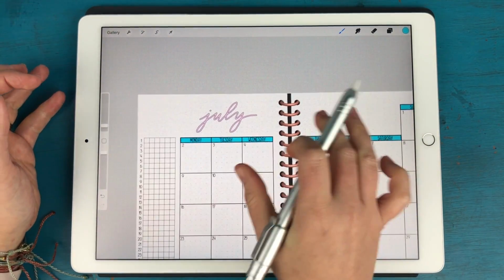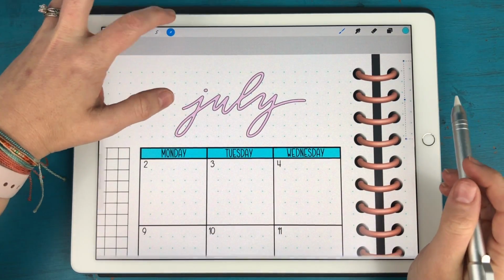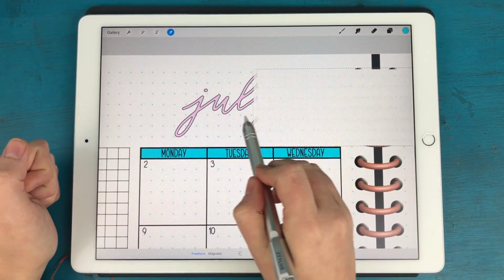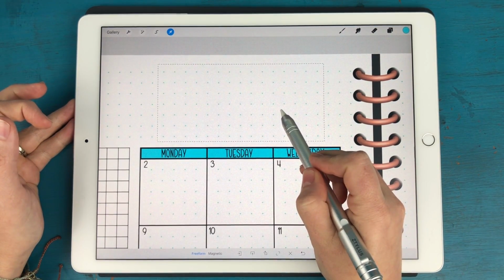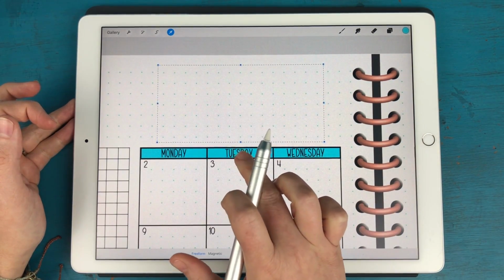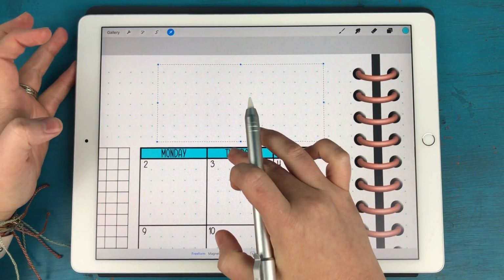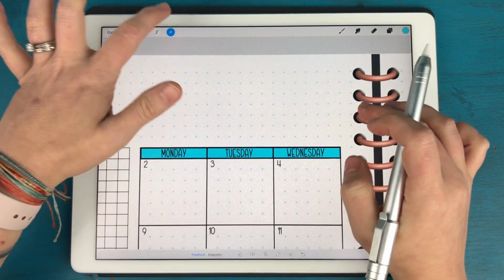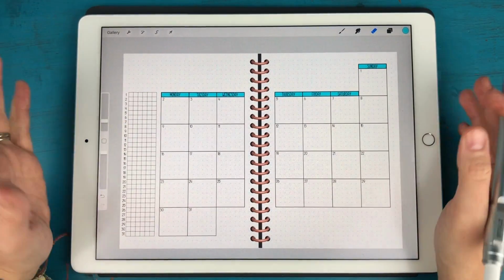All right, so let's zoom in real big here. And I'm going to select that dot grid that I just made. And I'm going to place it so that it kind of lines up. And I'm pretty nitpicky with this, but you really don't have to be. It's not going to be that noticeable when you bring it back into GoodNotes. All right, there we go. So we have July covered up. Okay, so this is all that I'm going to do in Procreate.